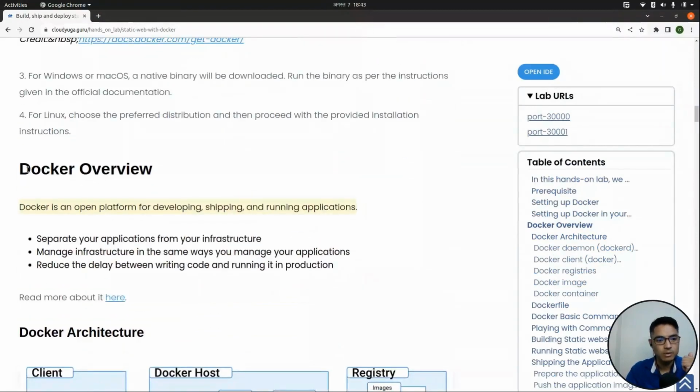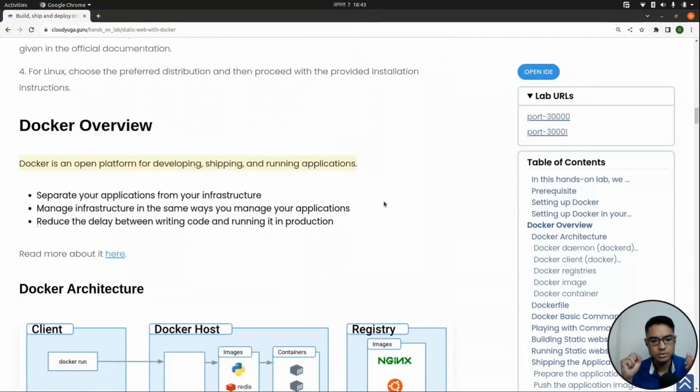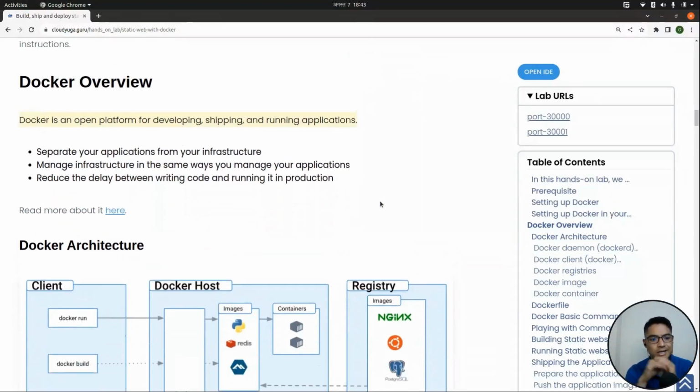Now the Docker overview. Let's quickly go through this. I'm talking about Docker a lot, right? Basically, it's an open platform for developing, shipping, and running applications. As I said earlier, we will build a Docker image. That means we are specifying the dependencies along with the application source code, and then we will ship that image to our servers. It will have the dependencies plus the application source code. Previously it was the OS as well.